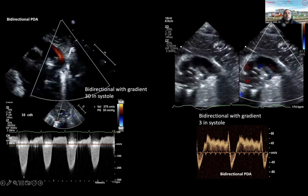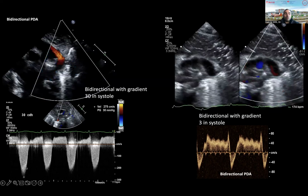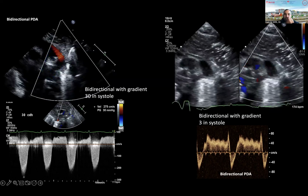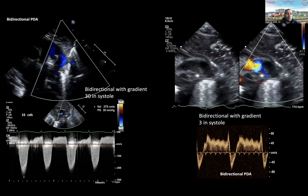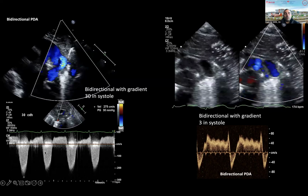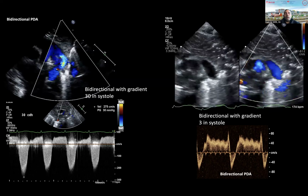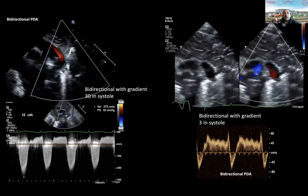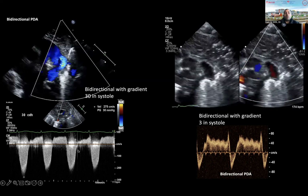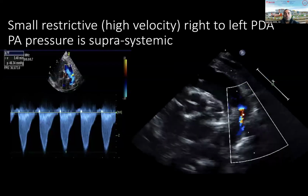This is another patient that has what looks to be a tiny duct with higher velocities. You have at least 2 meters per second. So if you apply Bernoulli, which is a bit of a stretch, as a duct never meets all the assumptions of the Bernoulli equation. But what we see is that the PA pressure at the peak of systole, so just after the QRS, is at least 30 millimeters of mercury above the aortic pressure, likely underestimated because the PDA is not a narrow point and it's actually more of a tube. But this tells you that here you have both suprasystemic PVR and suprasystemic PA pressure.